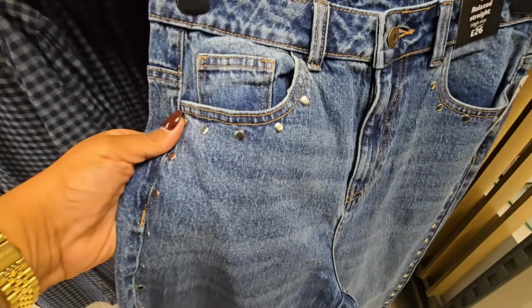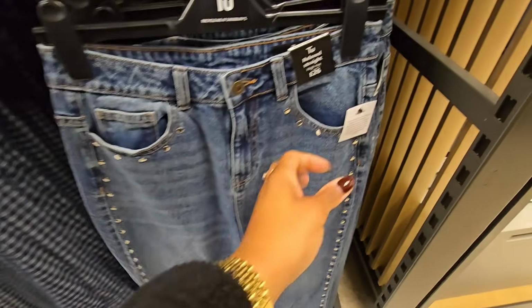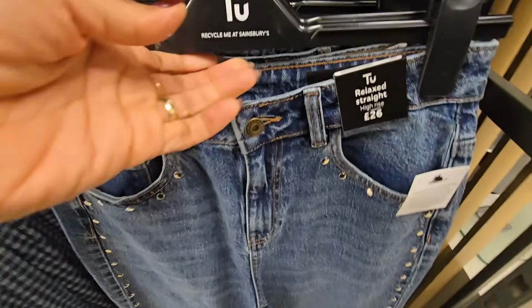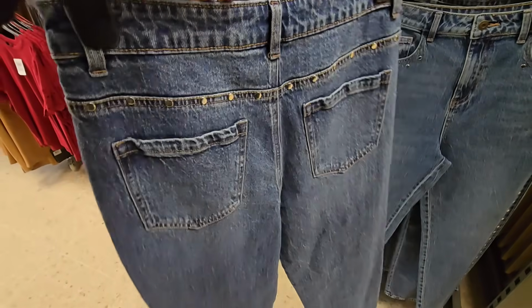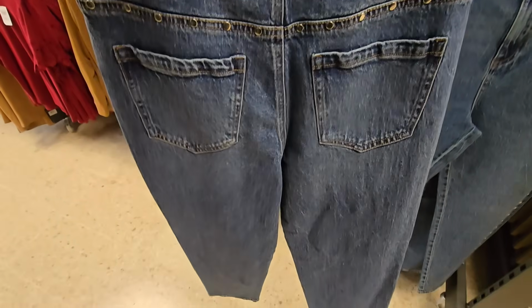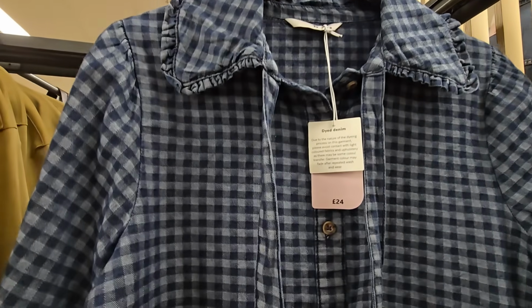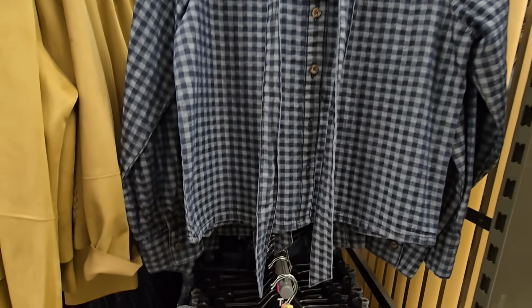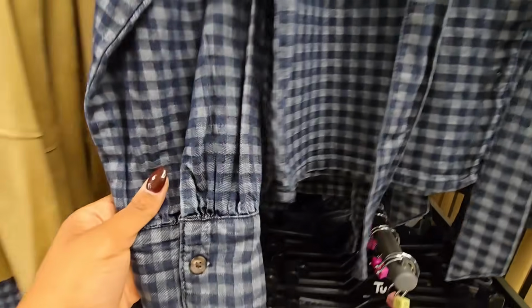Then we had these jeans. Again, like I said, I don't really show you the jeans that much, but these ones deserved a show. I love the studding that's going across the front there. They are a relaxed fit. The colour was lovely for these as well. You've got a bit of that studding going across the back as well. Then we had this kind of gingham denim shirt with the tie up around the neck.